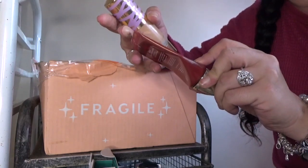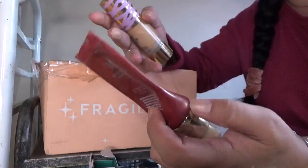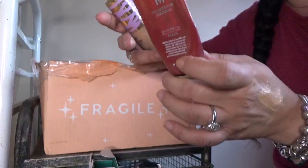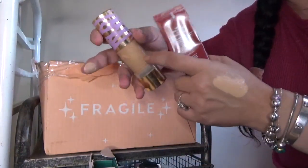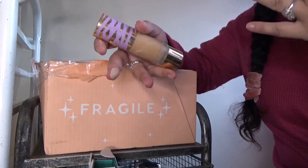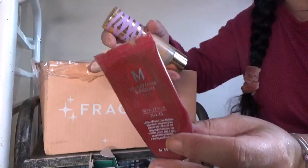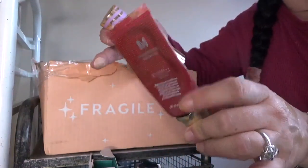This is the Missha Perfect Color BB Balm, and I got this in TJ Maxx. I'm almost out of it. Not only is it the perfect color for me, but it is the most beautiful foundation that doesn't look like it's sitting on your skin, which is what all of these have been looking like. My skin seems to have a lot of texture, and my pores are exaggerated, and this is the best one that sits on my skin currently. So I will pay full price for this, and it is expensive. I think over $40 at least.